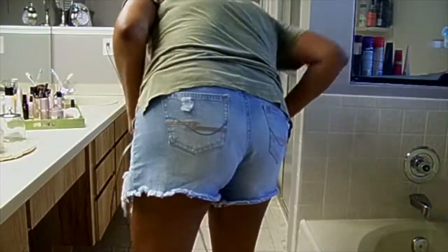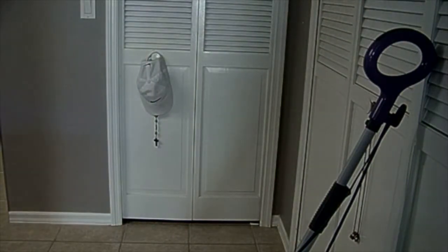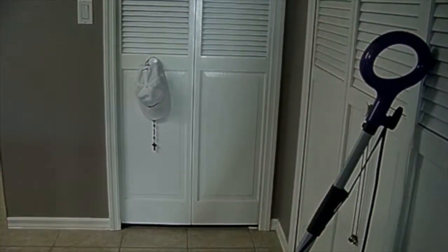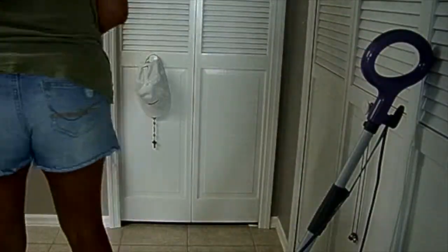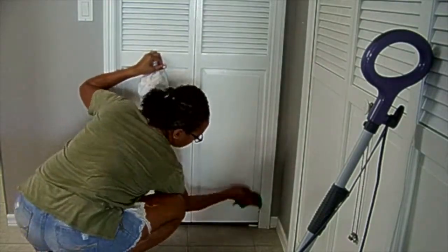But this steam mop I have fallen in love with. The only two things that I don't necessarily like is that the cord is not as long as I would like it to be, and two, it only came with one cleaning cloth, the cloth that it sits on, so once I'm done cleaning the house, it has to get washed, so I have to go back on Amazon and try to find a replacement head.